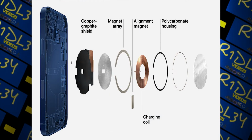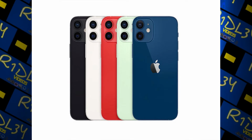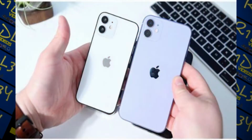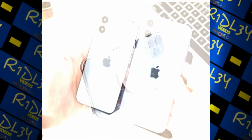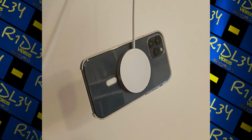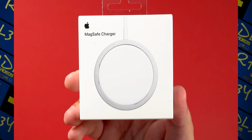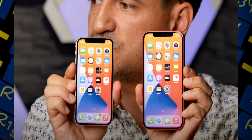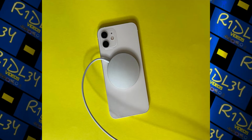But as I said, the 12 mini will charge slower than the iPhone 12. But you guys might be wondering how much slower. Should I just get the iPhone 12 since the mini is going to charge slower? In my opinion, no. If you're going for size, just get the mini and done, because it is not much of a big difference, because it will be charging faster than the older charger, which is 7.5 watts. So you will definitely not be missing much.